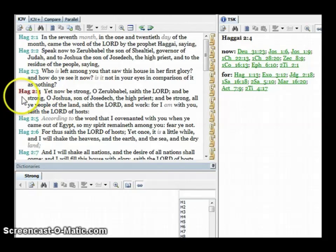Verse 4, yet now be strong, O Zerubbabel. And Zerubbabel means he that was born in confusion but has come out of confusion. Saith the Lord, and be strong, O Yeshua, son of Zadok, the high priest. And be strong, all ye people of the land, saith the Lord, and work, for I am with you, saith the Lord of hosts.